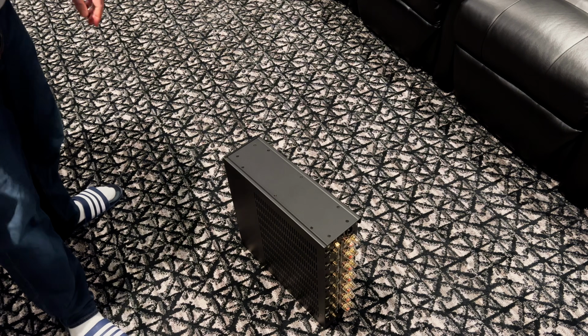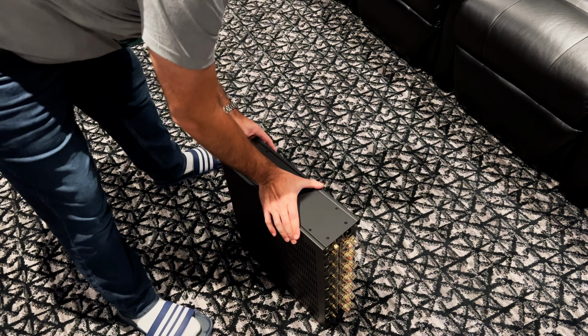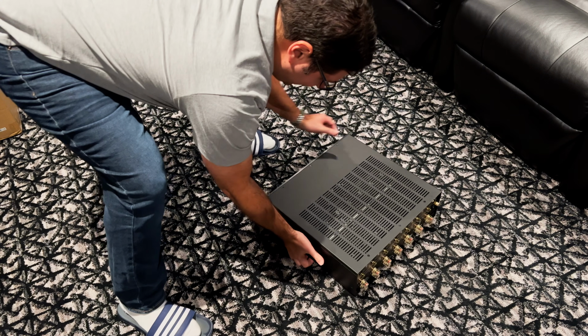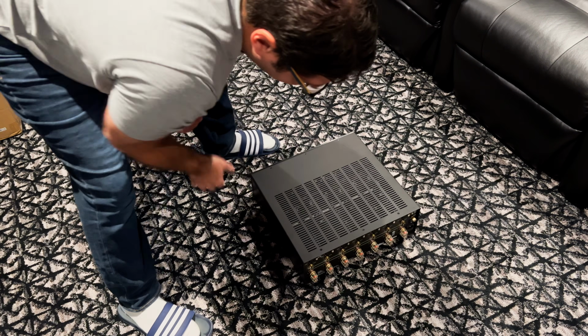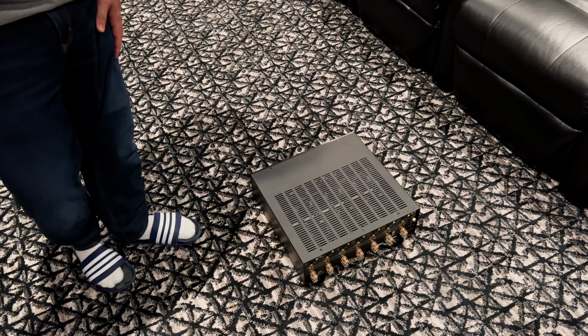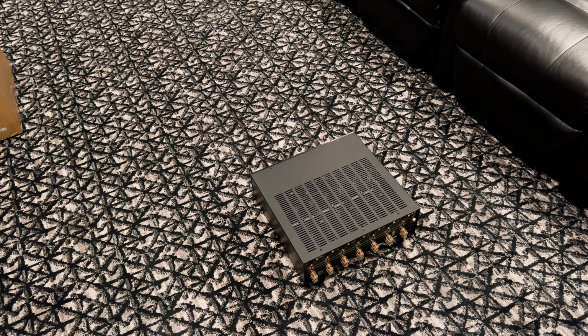It kind of reminds me of my Macintosh amp, but my Macintosh is heavier, actually. And it's only 2 channels, too. It's like 90 pounds for 2 channels. But this thing is insanely dense. It's like 60 pounds. It's not even a tall chassis. It's like a 6-inch chassis, and it still weighs more than my Emotiva amps. That's crazy.